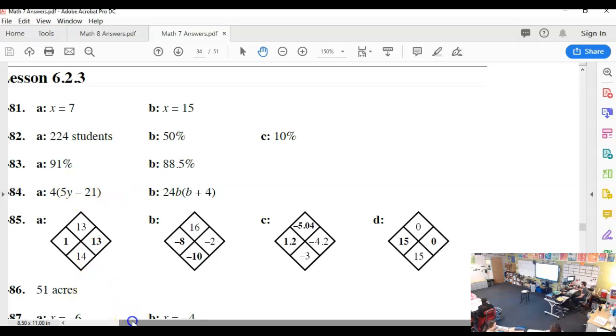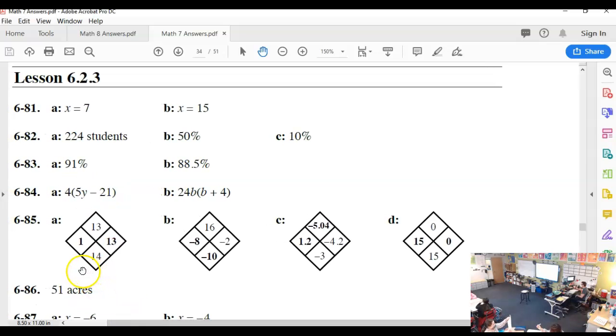So, answers for 623 because this is due today. Remember, we're not copying down answers. If we have wrong answers, you should be asking questions about this to fight for your knowledge. Mia? I got question B wrong on 81. 81B. Let me pull out my homework. My bad. Too many things to do this morning.